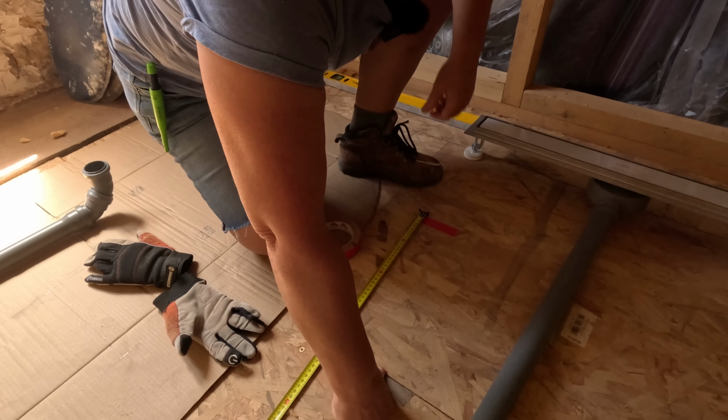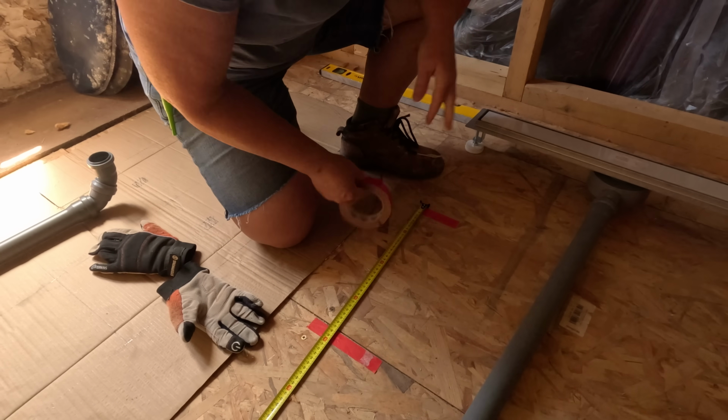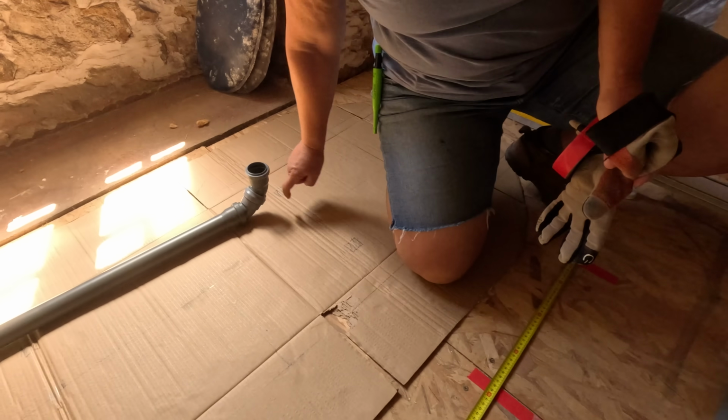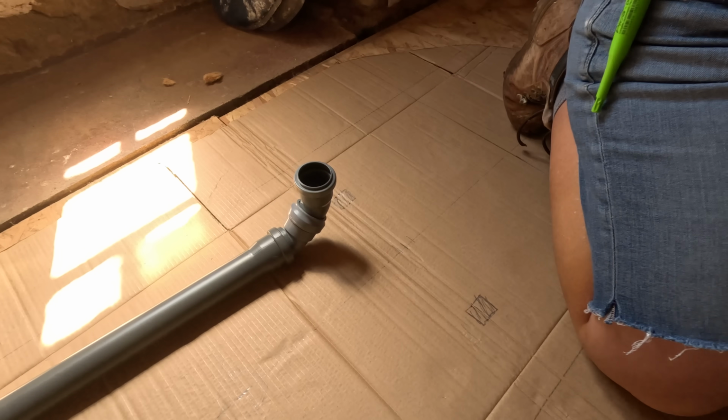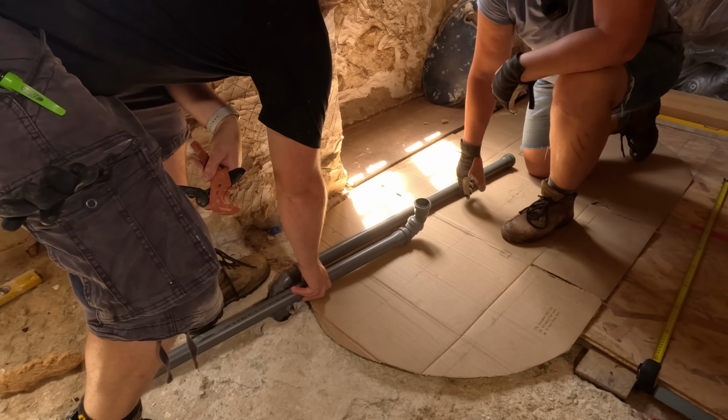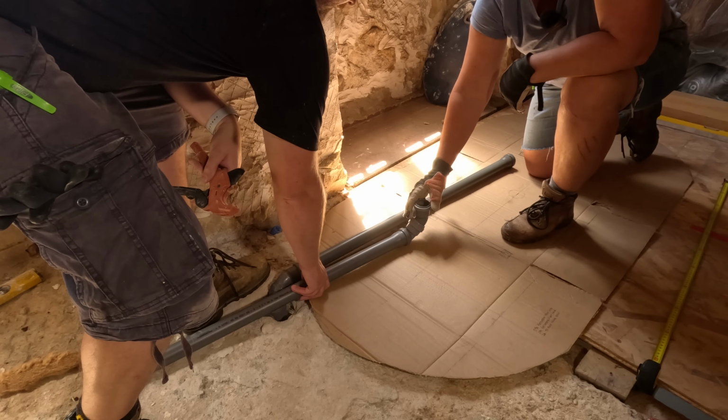So that's where the stone wall is. Yeah, just because I want to try and get these feet onto the stone wall rather than onto the timber joists. Yeah, that's a good idea. Anywhere around here, though. I mean, these can all move, right? They can, yeah.